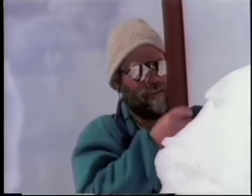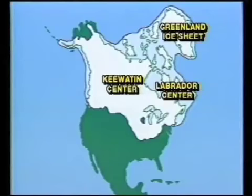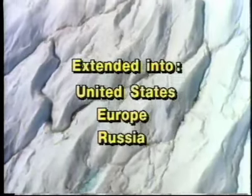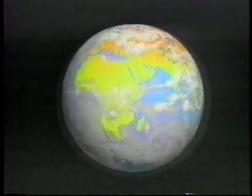Scientists tell us that for millions of years, Earth has periodically experienced ice ages. The last of these frigid periods ended about 10,000 years ago. During the last ice age, global temperature averaged only about 5 degrees lower than at present. But ice sheets extended south into the United States, Europe, and Russia. Most scientists believe our current interglacial, or comparatively warm period, will last thousands of years more.